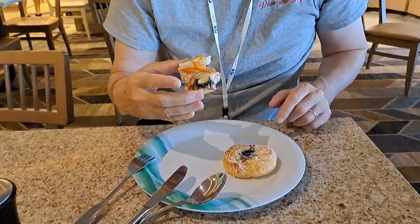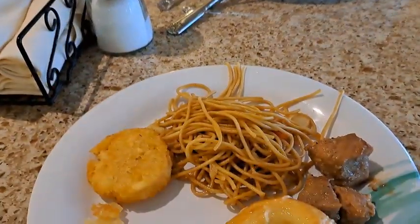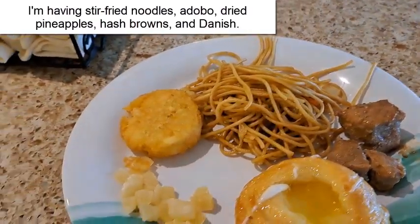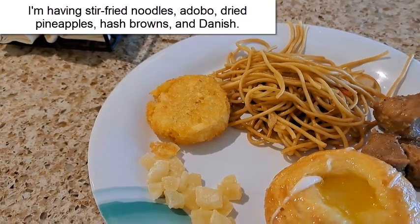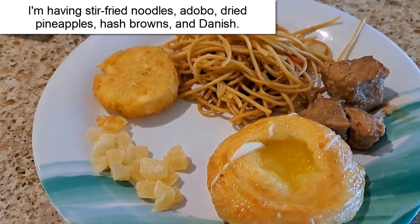Morning. Morning. What are you having for breakfast? I'm having a slice of pizza and a Danish. I'm having stir-fried noodles, pork adobo, dried pineapple, hash browns, and Danish.